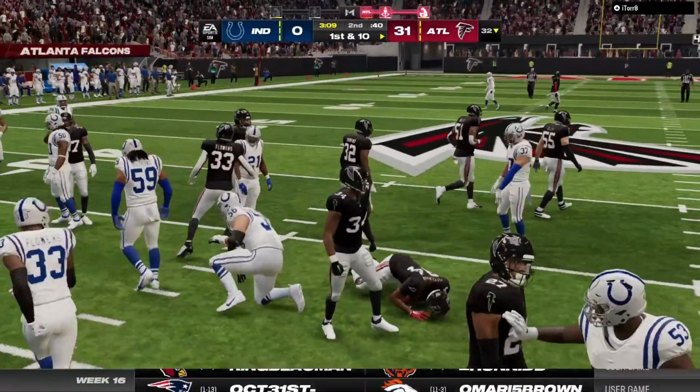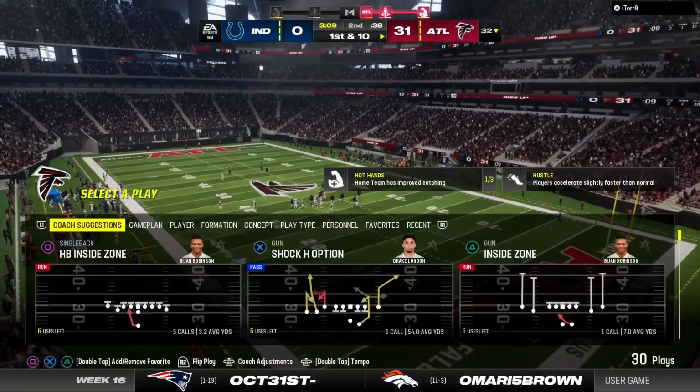It's a 42-yard punt, but 8 on the return. And it will be Falcon football.